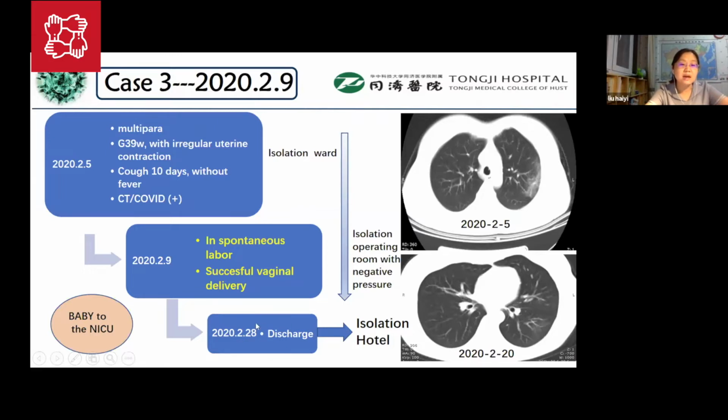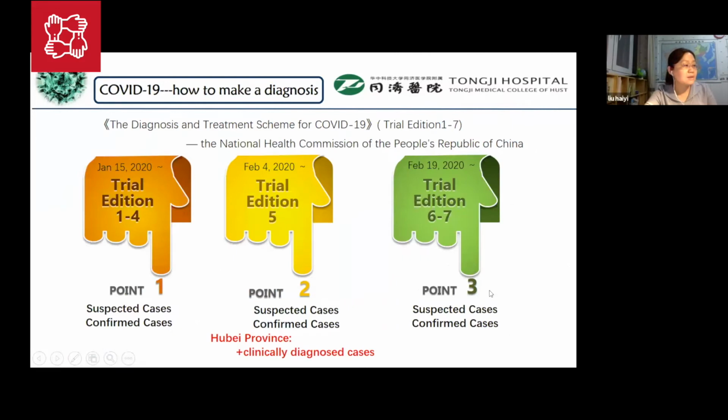She was discharged from the hospital on February 28. From the three cases, I would like to share with all of you that COVID-19 has been a challenge for all of us from January of 2020 until the end of March.